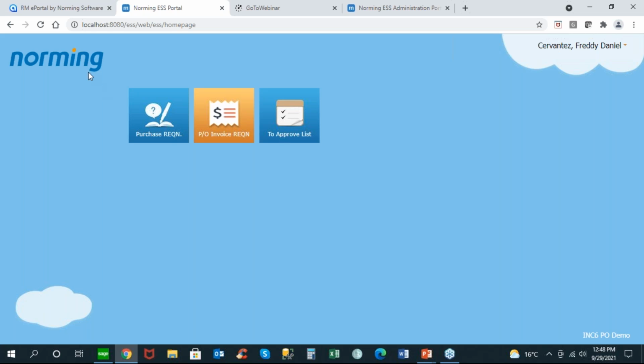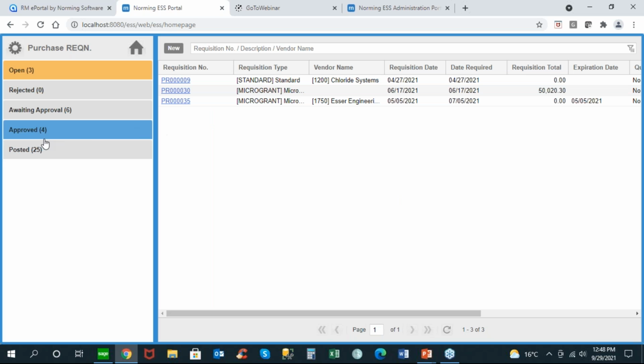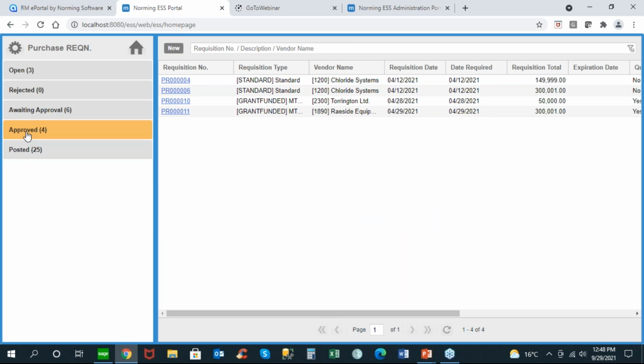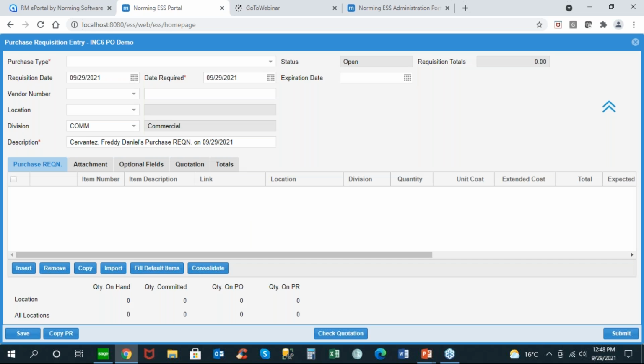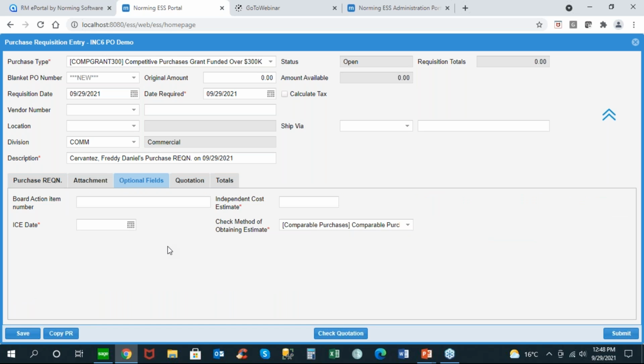And by the way, you can add your own company logo with a link to your web page. You can customize the color schemes here as well. So all of that is possible. And again, we can see previously posted and approved purchases, what's been approved but not posted through, what's awaiting, what's rejected, and any open POs that might have been started. Now here I want to highlight a couple of different things on the purchasing side. I want to talk about optional fields because you notice that we've added optional fields to the purchase transactions.